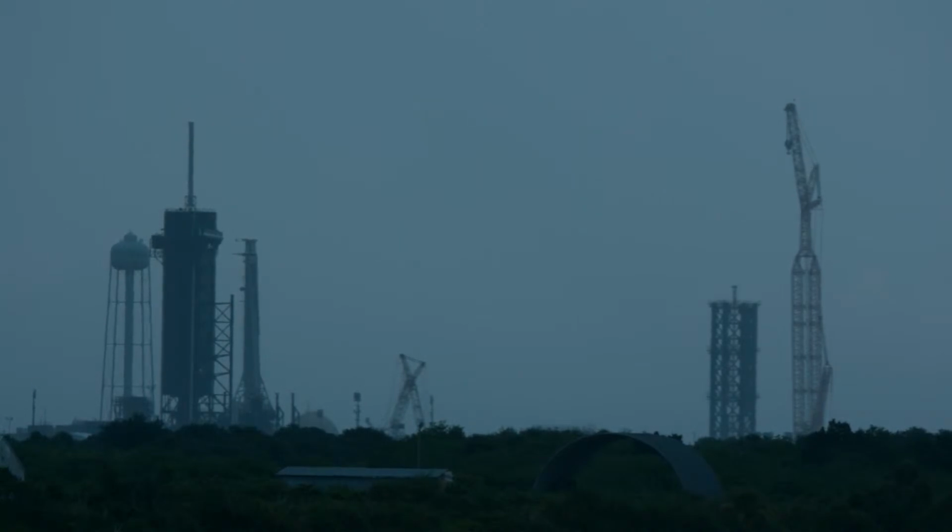On the left-hand side of your screen, you're looking at the Falcon 9 launch site at Pad 39A. That's where SpaceX launches Falcon 9 missions, including crew flights up to the International Space Station. The Strongback Transporter Erector arm is currently vertical at Pad 39A. We expect to see that moved into the hangar just to the south of the pad very soon, perhaps tonight or tomorrow, to prepare for the next Falcon 9 launch from Pad 39A that's scheduled for Sunday morning.